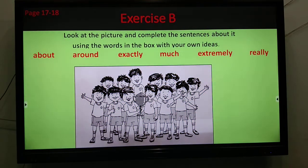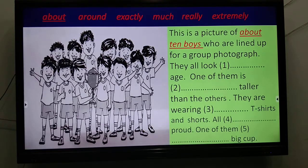Exercise B, page 17 and 18. It's not very difficult. Just think. We need to use the words in the box for our own ideas. The words that we need to use about this picture are about, around, exactly, much, extremely, really. So this is what we need to complete. This is a picture of about. Now in the box we have the intensifier "about." We remember the approximates that we had done earlier. Not exactly, but about, nearly. So in this piece of writing, we are trying to use approximates, intensifiers, and whatever we can think of.